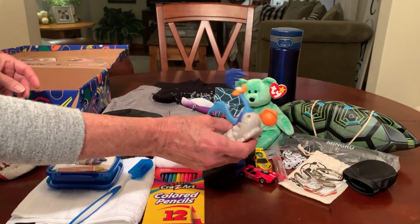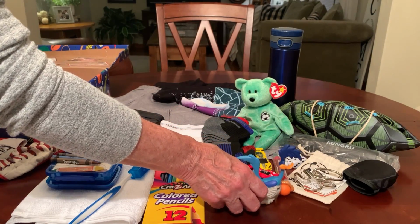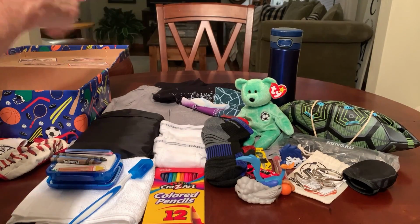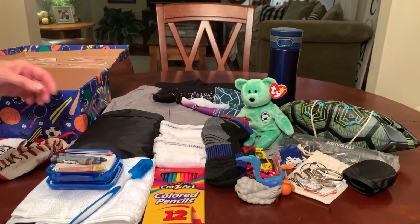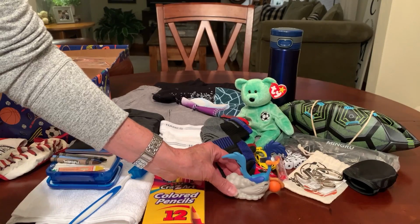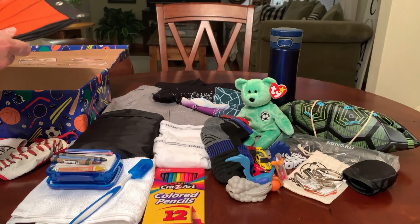And this may be a little bit juvenile for a 10 to 14-year-old, but I figured children who haven't received many toys in their life might get a kick out of this, and he can also give it to a younger sibling or a cousin or something like that. So I put it in there.